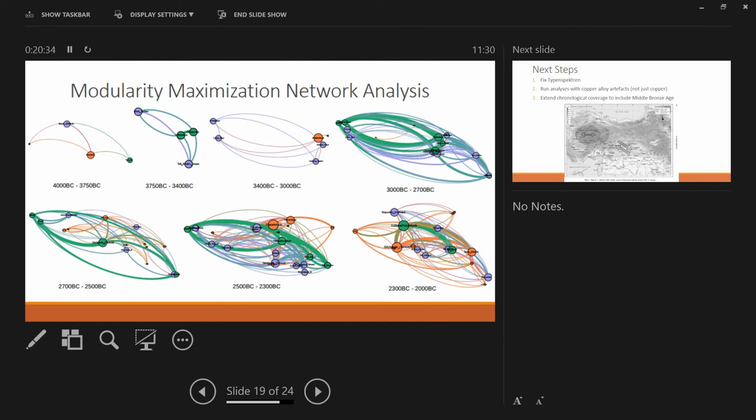As to the links and the community structure in general, two interesting things can be noticed already in this early stage of our project. Firstly, the community structures 1 and 2, which are the green and violet ones, seem to confirm the existence of exchange networks spanning from western Anatolia to northern Mesopotamia.